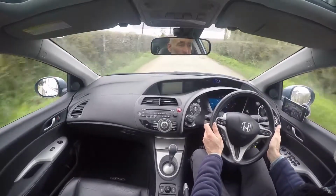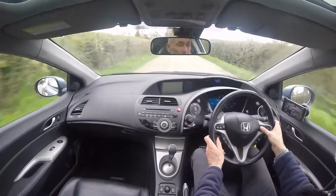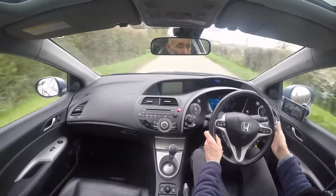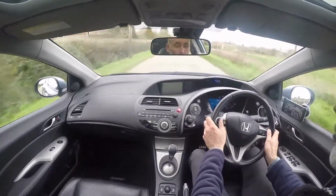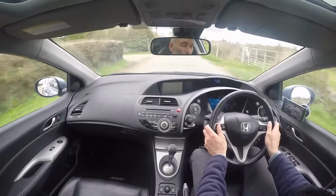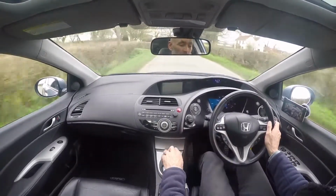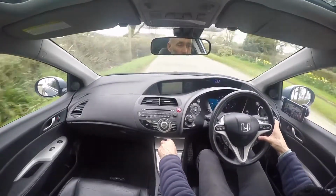Steering wheel, holding it in my hand, again, I can't see any obvious wear on the steering wheel itself. You've got your cruise control on the top right here, press the button, cruise activates, and then set it, and it all works perfectly. Audio controls up on this top left hand side of the steering wheel, and then you've got your voice activation controls down here. Bottom right, we've got information display on there as well.